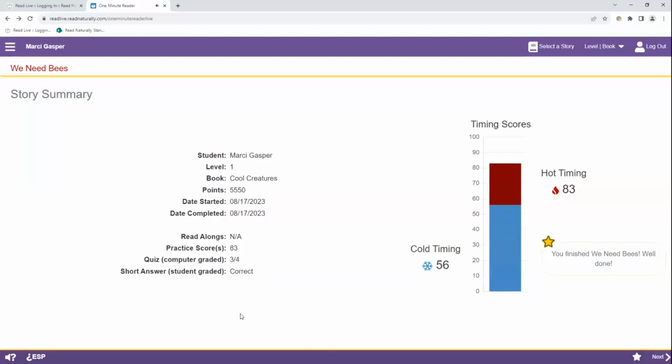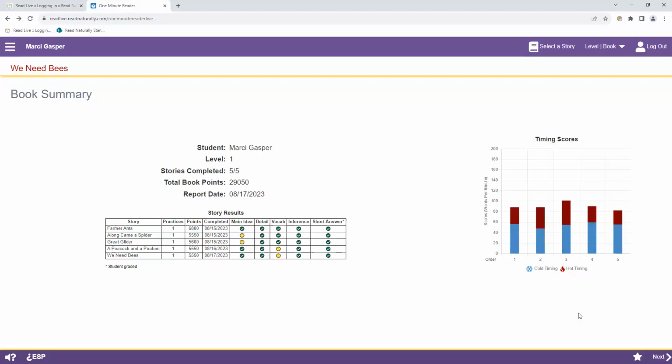Look at your results from this story. Click Next to continue. So we can celebrate with Marcy how well she did on this story. We can see her points, her practice score, her quiz score, and her short answer, as well as her graph. Look at your results from this book. Click Next to continue. All right, so we can see again her graphs and her numbers on the graph if we hover.